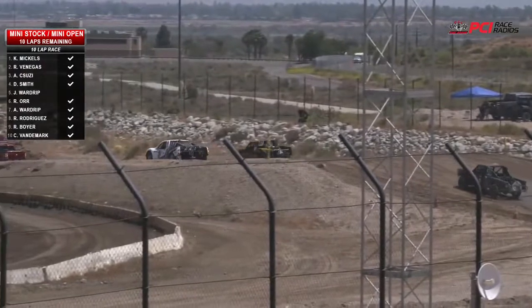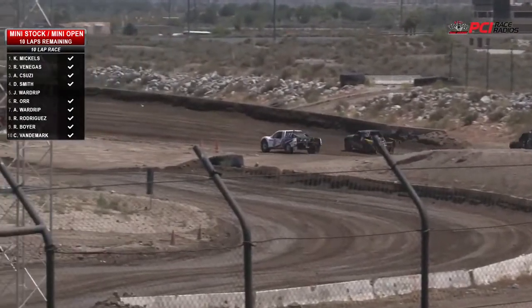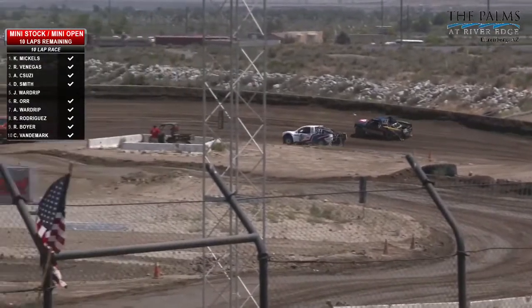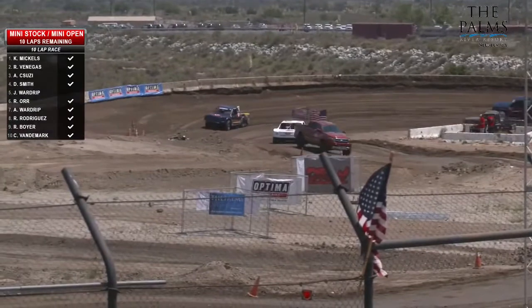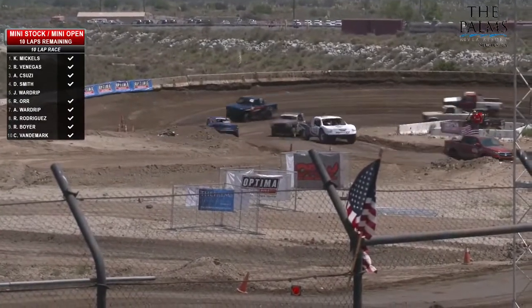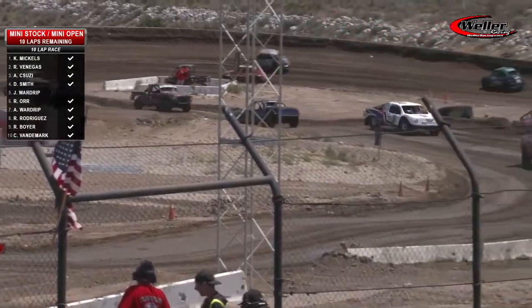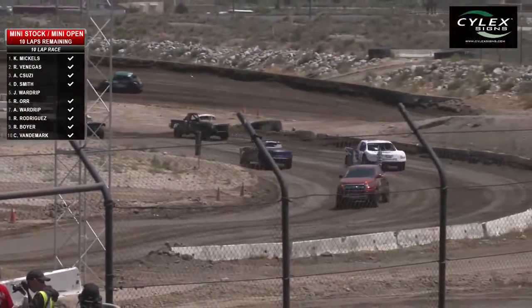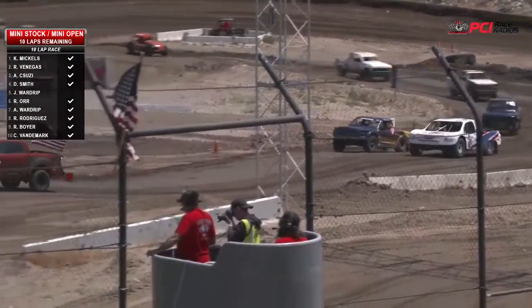Okay, then we got mini stock, mini open. Mini open, let's go. They take a mini stock, cut off the front end and the rear end, build a tube chassis on it, and you can go there. Then it goes all the way up to some of the older Pro Lights, where their full chassis builds may not be up to specs of the Pro Light class, and then you'll be restricted a little bit on the motor package. But you run the single shocks and everything all the way around, just like the mini stocks. Same with the mini opens.